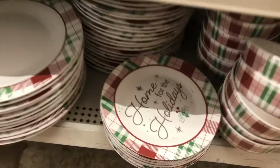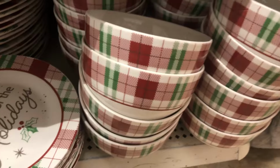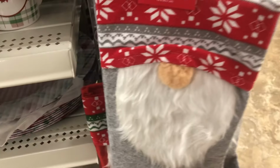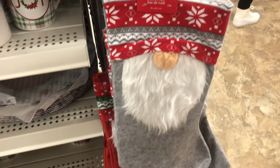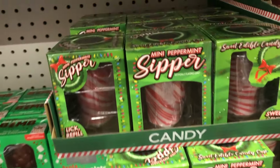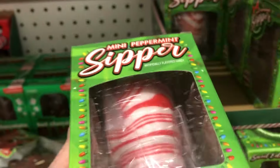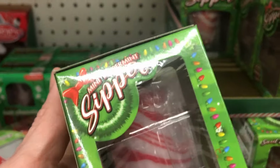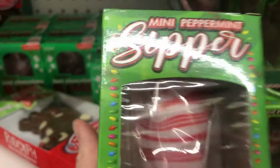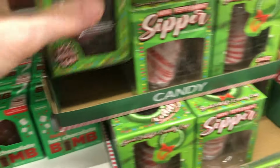And look at these dishes. Aren't those cute? And they have some gnome stockings. I don't know. They're not. Oh, the gray one's kind of cute, I think. And look at this if you're gonna have like an adult Christmas party. How fun would one of these be, huh? Or a few of these for your guests? That would be fun, wouldn't it?